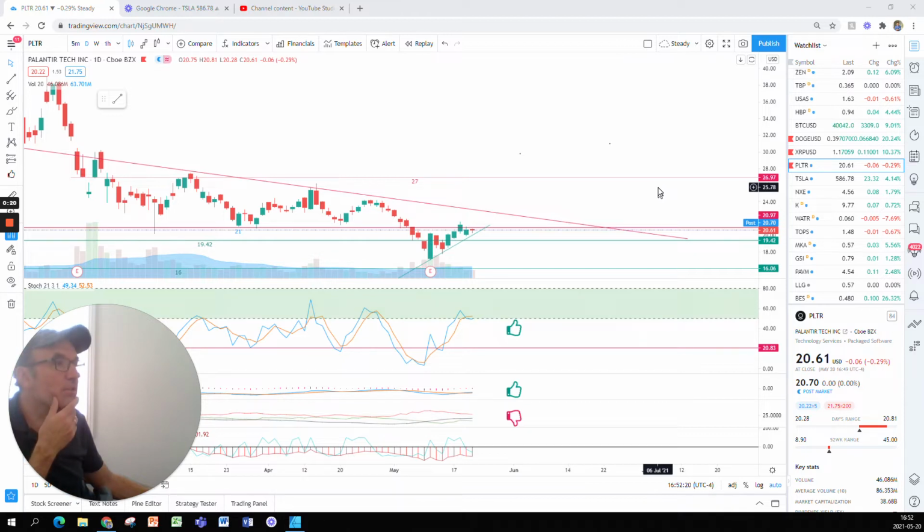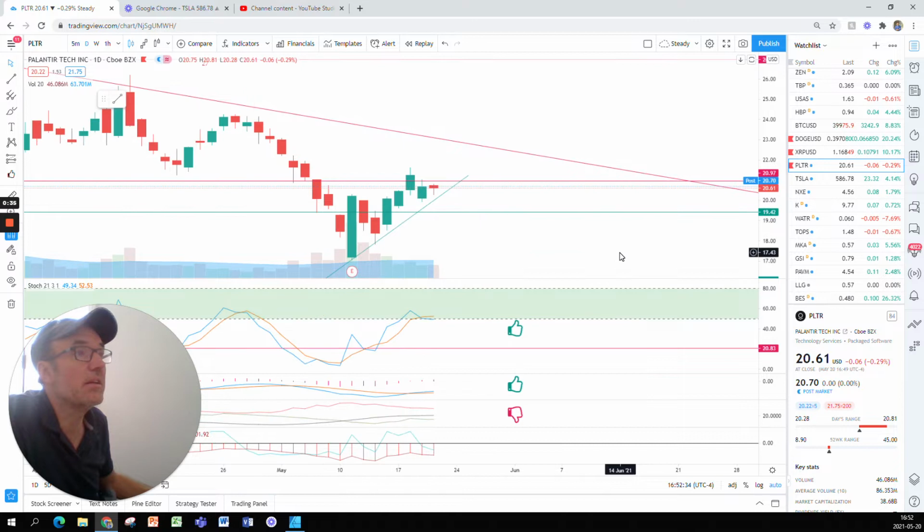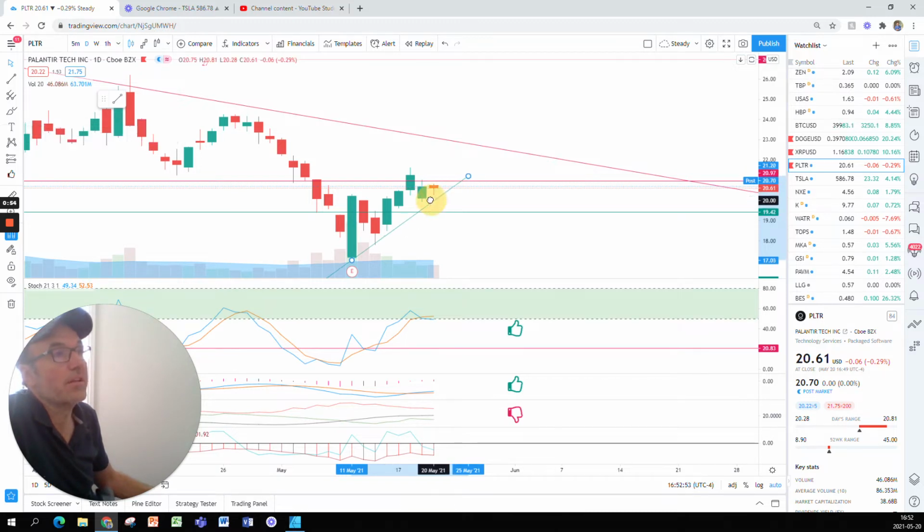So today, Palantir closed down 6 cents, 0.21%. Post-market seems to be up 9 cents. So let's look at the chart. So basically, I would say, as predicted, the stock is bouncing on this support here. The support, well, we were quite away from 2004, but this is basically the support that the stock is looking at.